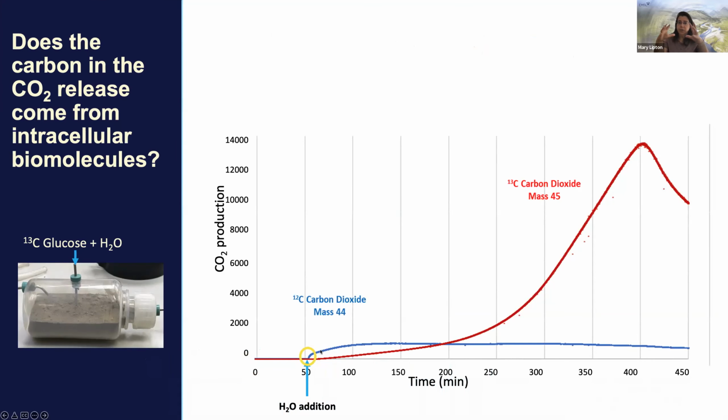So what we're concluding here is that our initial release is due to intracellular compounds that the cells can get out right away. They're probably metabolizing all of their osmolytes to get rid of them quickly. And then it's picking up extracellular glucose later on.